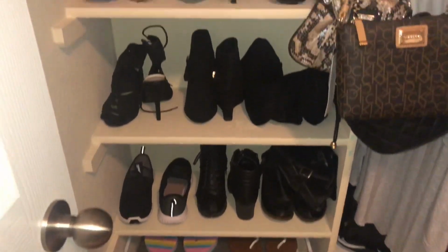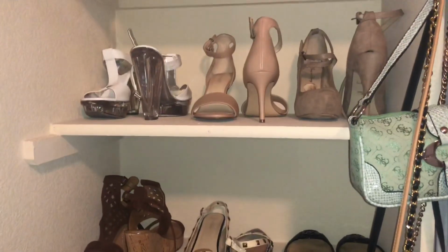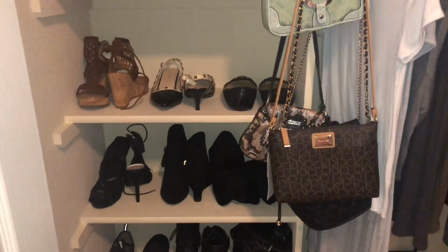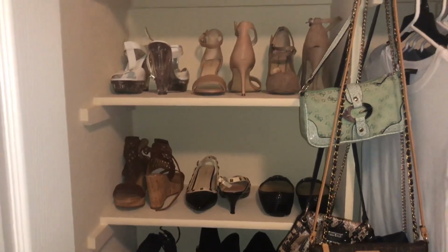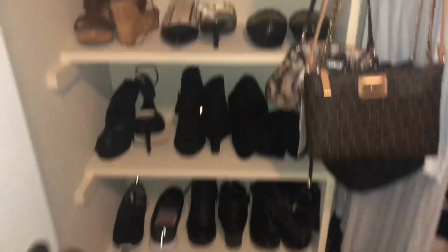Like, I know this ain't no Jaclyn Hill closet, but you know what? I'm pretty proud of this closet. It took me a long time to get to the place where I could have this many shoes. I literally used to have 2 pairs of shoes. One would be sneakers, the other one was flip-flops. And to have all these options just makes me so happy.